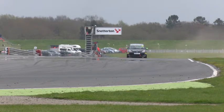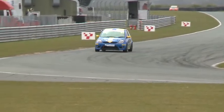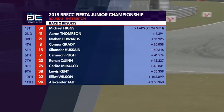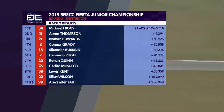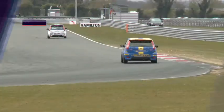Third position goes to Nathan Edwards. 2 podia for him this weekend. What a great weekend for Nathan Edwards. Connor Grady will come home in fourth from Sikander Hussain. Cameron Pugh 6th from Ronan Quinn. Carlito Maracho up into 8th place from Lewis Kent. Elliot Wilson 10th and Alex Tate in 11th.